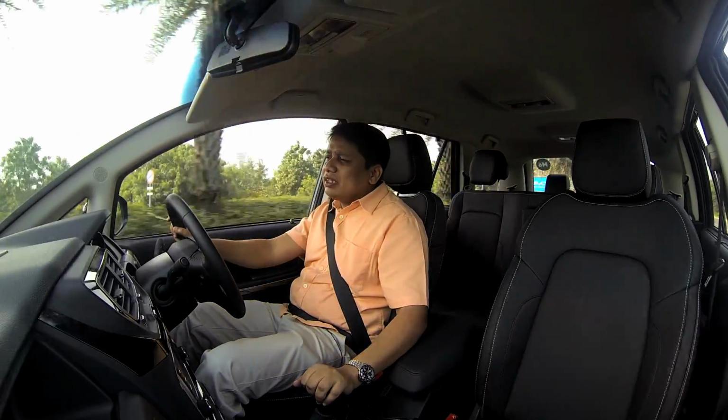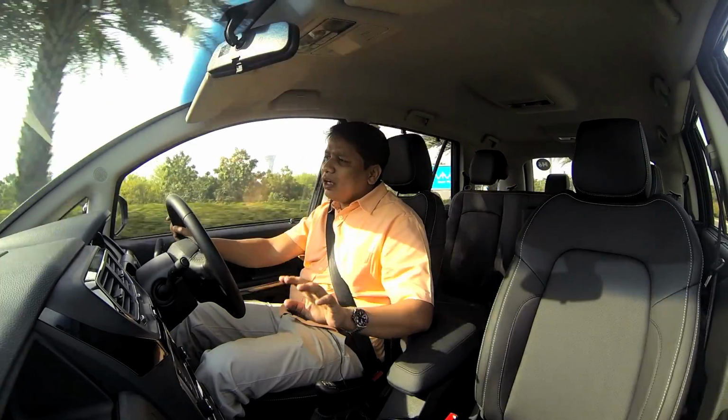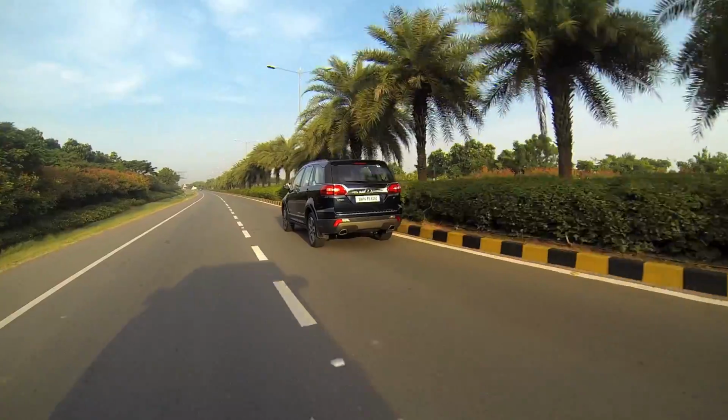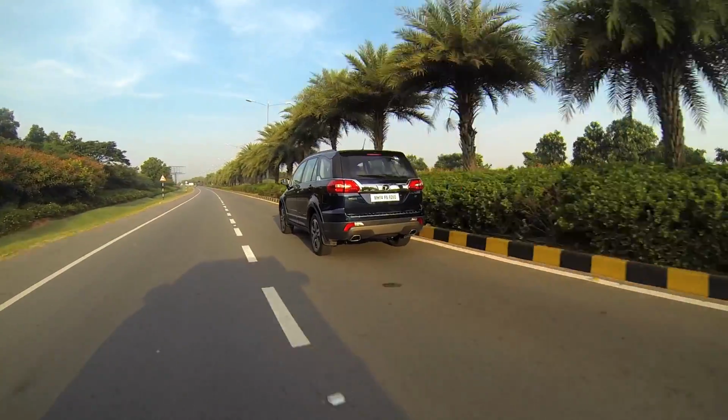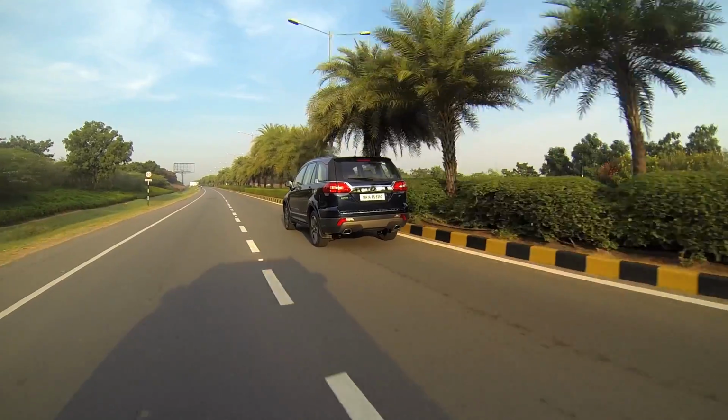Well, it's only towards the upper end of its rev band that the engine tends to become a little noisy, but if you are driving it in the city and usually keep it around 1500 or 3000 RPM, the cabin is more or less a relaxed place to be in, which means that insulation is pretty good, and noise, vibration as well as harshness levels are well under control.